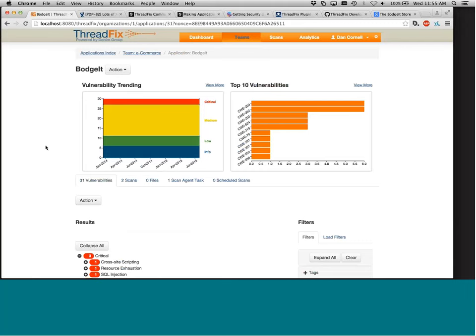What the scan agent technology lets you do is install on the machines where you currently have desktop-based dynamic scanners, AppScan, WebInspect, Burp Suite, OAuth, ZAP, NT Objectives soon, Acunetix. You install our scan agent on those workstations and tell it what technologies are available. The scan agent then calls home to ThreadFix and says, hey, I'm on a machine where I've got Burp Suite and AppScan. Do you have any jobs for me to run?